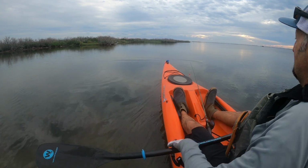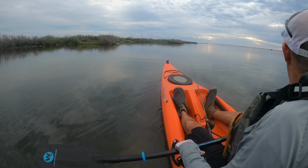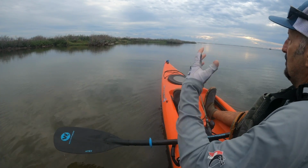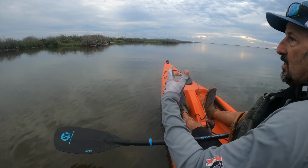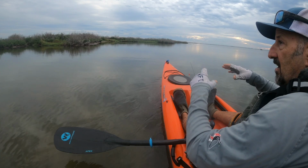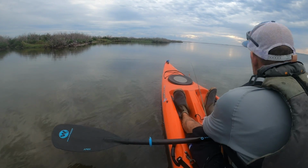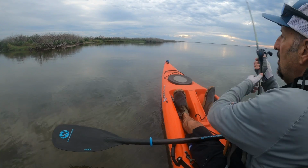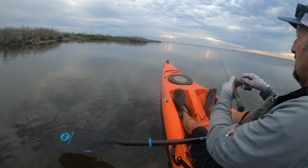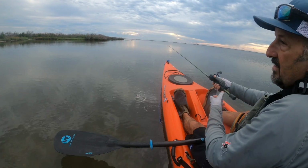There goes one right in front of me. As soon as I say that, I run over a fish. And it's just as simple as that. You don't see tails, you don't see a lot of activity or a lot of commotion, but as soon as the kayak passes into their area, you see that wake take off. Looks like a torpedo. And if you see one, that's usually a good sign that there's another one in there. The search continues.